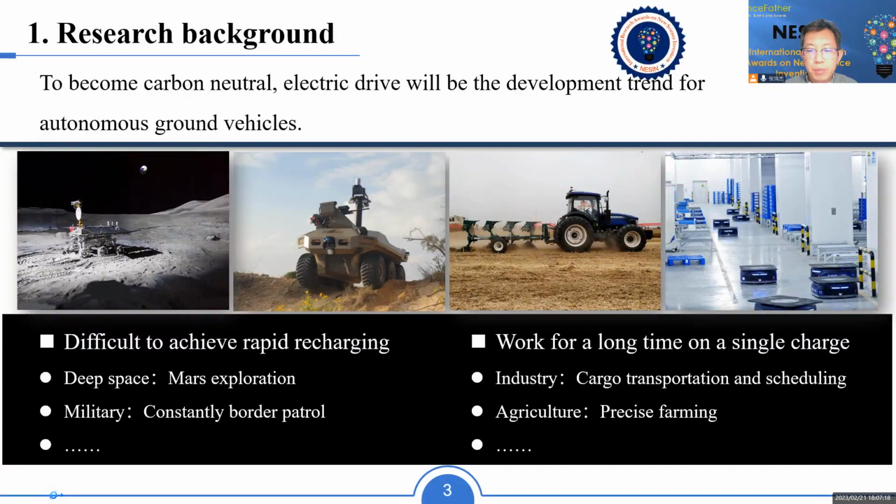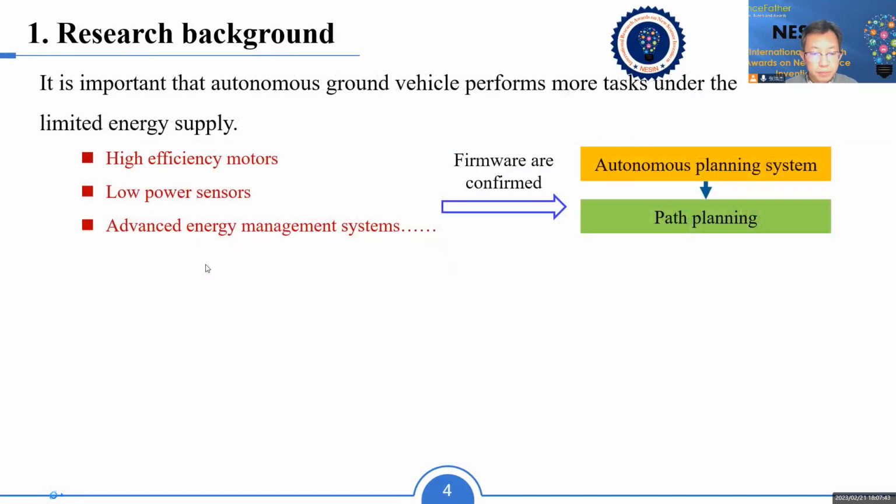Meanwhile, it is expected that the autonomous ground vehicle can work for a long time on a single charge and reduce the frequency of recharging, such as precise farming for area coverage operation in agriculture, and cargo transportation in industry. It is becoming more important for autonomous ground vehicles to perform more tasks under limited energy supply. The energy consumption during locomotion can be reduced by selecting high-efficiency motors, low-power sensors, and advanced energy management systems.